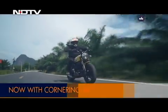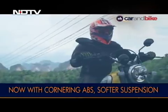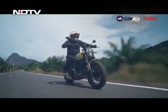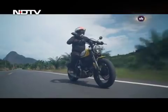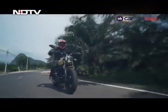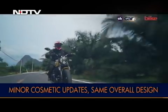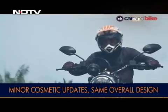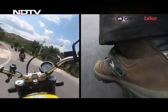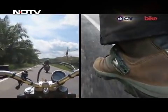The Scrambler's suspension has been softened, and the seat material has also been changed on the new model. The result is that ride quality has definitely improved over the last generation Scrambler. It's more comfortable, yet it retains the same easy-to-ride, fun personality it always had. Around the corner as well, the Scrambler feels sure-footed and planted.